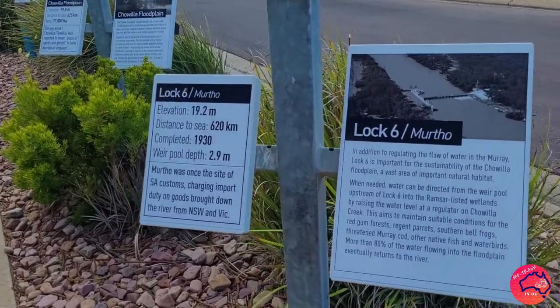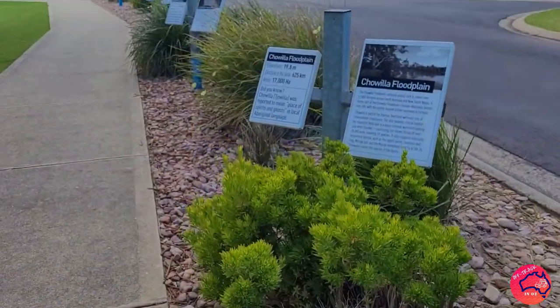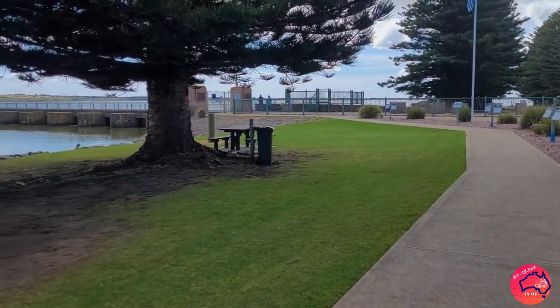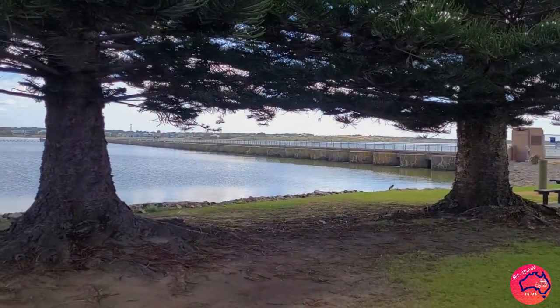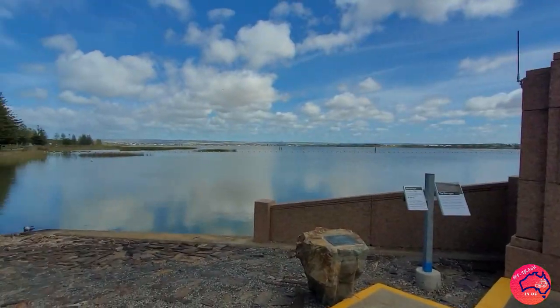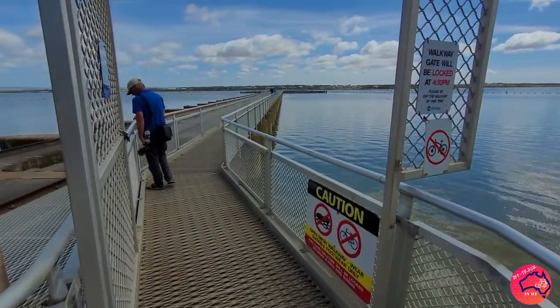So we've got a lot of information signs here about all the locks that go along the Murray, and the five barrages that were built to create this area where they keep the fresh water separate from the salt water. So that's what this does. So that side's fresh water, follow the footprints, and this side the salt water.